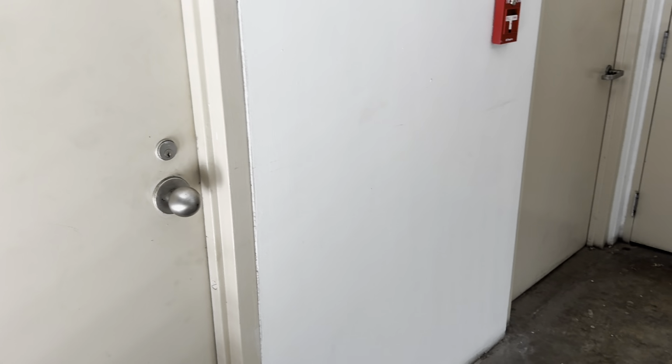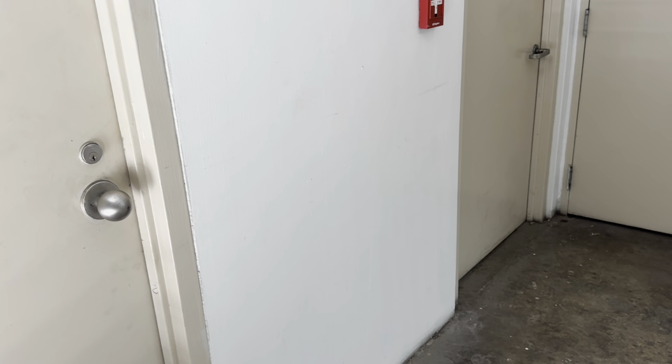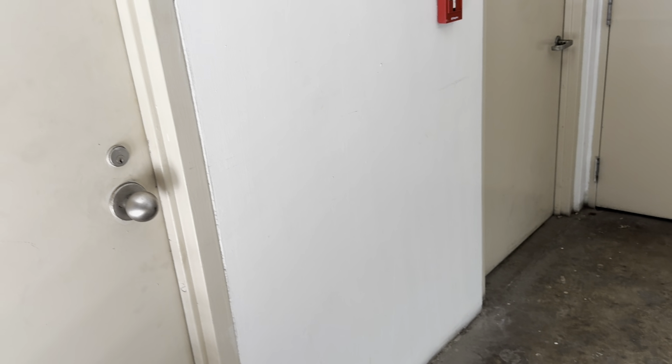So these are like parking elevators? These are technically the parking elevators. It's also the retail elevators. It's two to four levels, they're all office levels. Oh, here it goes. Here we go.